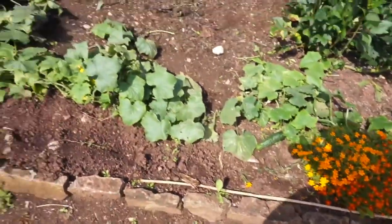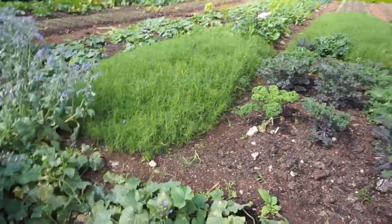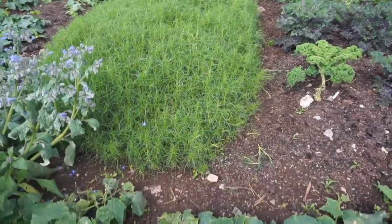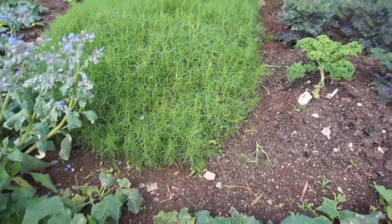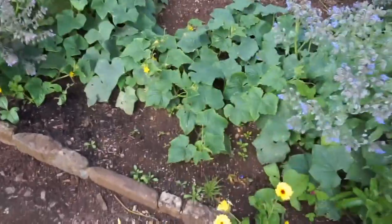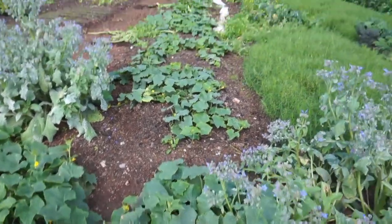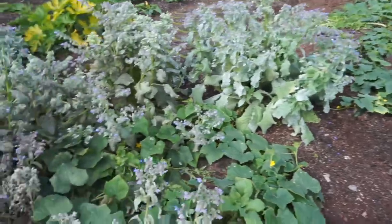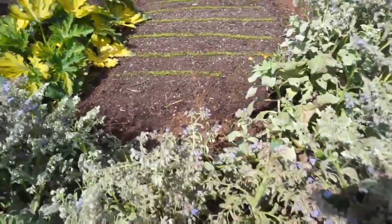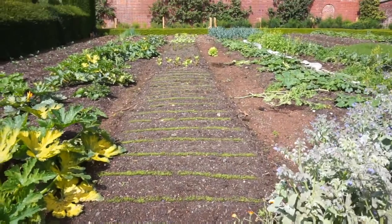I've got a lot to learn as a gardener. God even knows what that is. Is that an Italian vegetable? I forgot what it's called. Salicola, isn't it? God knows. I'm not going to try it. More outdoor cucumbers. Borage. Sowings of carrots, I think. Judging by that, I think they're carrots.